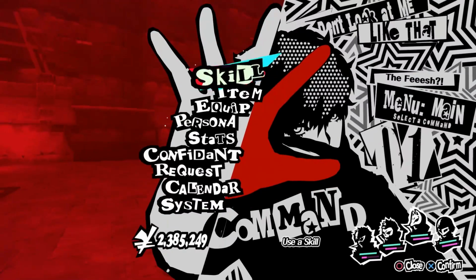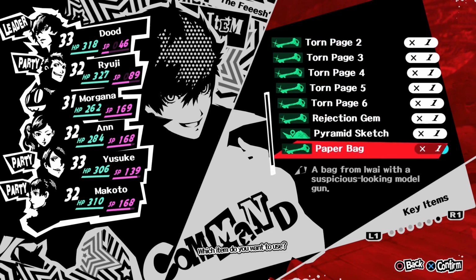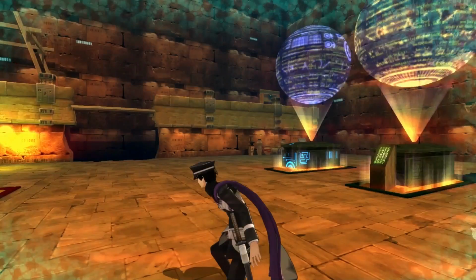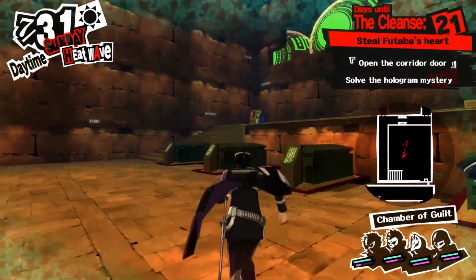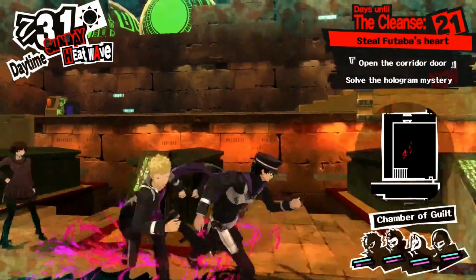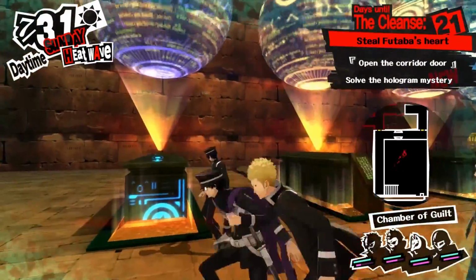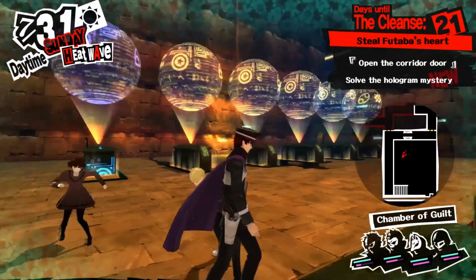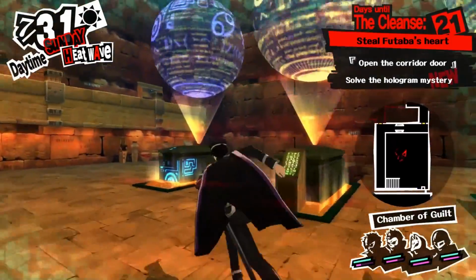Okay, can I check it under items? I don't want to have to do this. Castle map, right key, paper bag, torn pages. Can I interact with these? No. Why are some of them blue versus not? Is that a clue, or is that just... Or, no, this is B.